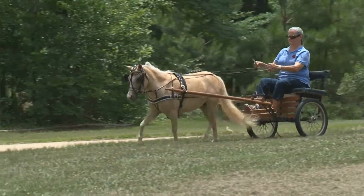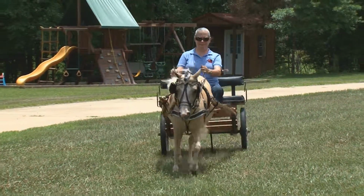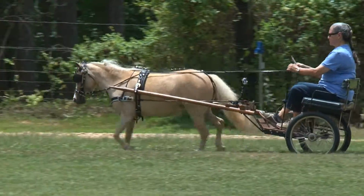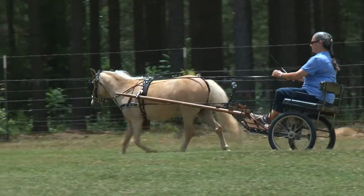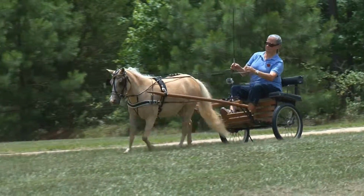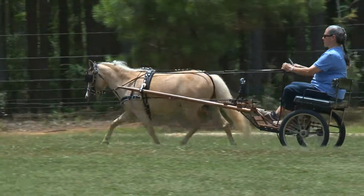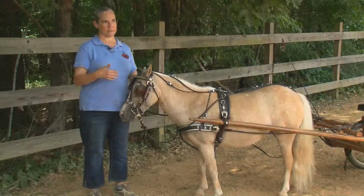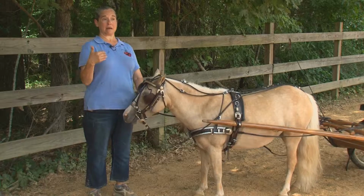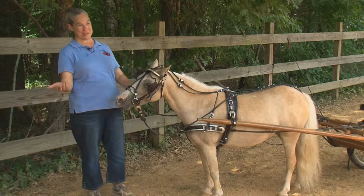In your Western or classic driving, you want this horse to simulate what a quarter horse would look like in their pleasure riding classes, where you've got their neck and poll pretty much even with their withers, maybe a little higher. Their face is straight up and down, and their leg action is more of a sweeping leg action like you would see in that quarter horse. The country pleasure, the head is a little higher, a little more leg action. The pleasure horse has their head really high and they have a lot of leg action. Then you've got your park harness horse that's even fancier than that.